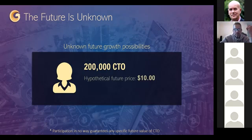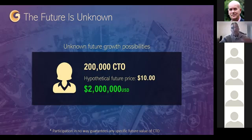Okay. But again, at $10, those 200,000 Cloud Tokens are worth $2 million to you. If we got to $20, well, there's 4 million US. All right, that's about 5.5 million Australian. You know, life-changing money. So there's some great opportunity for all of you here to earn a huge amount of residual income, and sustainable.